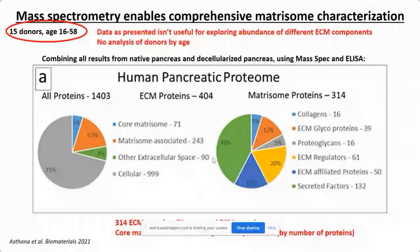And I think this is very useful information in some ways, but in other ways, the way that this is presented in this paper, it's a little bit difficult to look at the abundance of individual proteins. So they did collect quantified abundance data for the different groups, and they also identified a lot of ECM proteins. But if you wanted to compare, for example, what fraction of this was collagen 1, that's not really presented in their paper, but I'm sure that's possible to calculate using their raw data. So it's a little bit difficult to identify which ECM proteins are the major players in the pancreas.